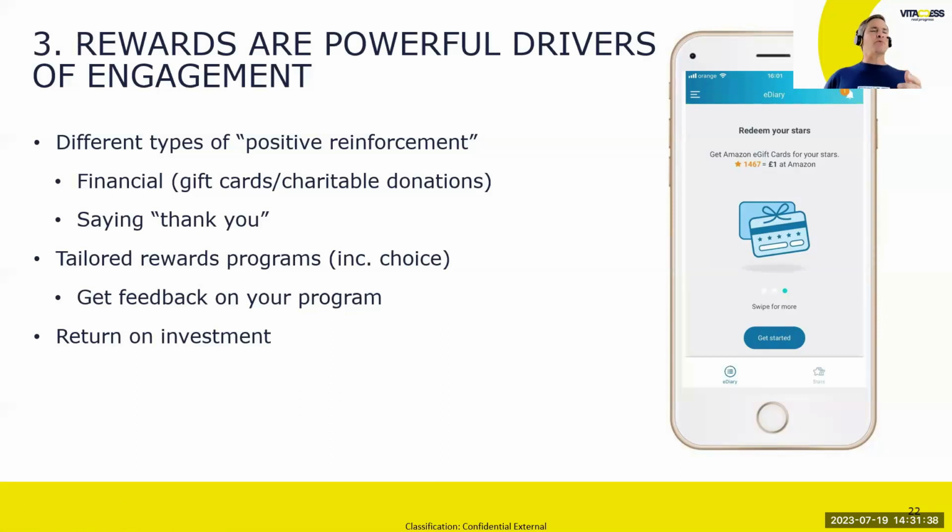What we're talking about here, really, in psychological terms, is positive reinforcement. So we're giving rewards to increase the probability of people doing certain actions that we would like them to do, and that could be by the use of some sort of financial reward, for instance. That could be a gift card for them personally, or it could be charitable donations. In our experience, both work very well. But do not neglect simply the act of saying thank you, which is positive feedback, positive reinforcement. So think about the range of different ways that you can use rewards as positive reinforcement.